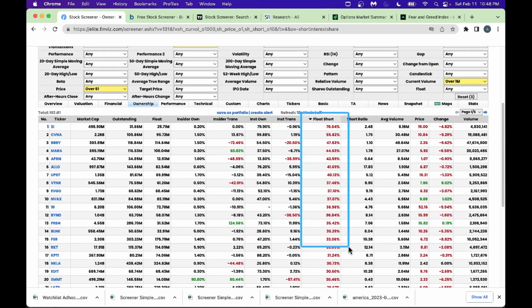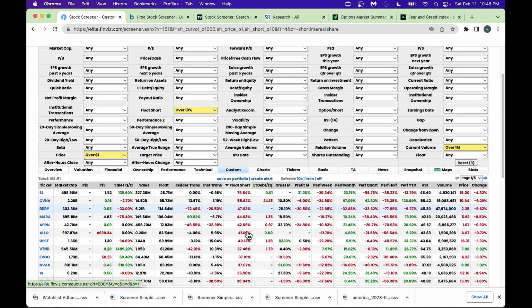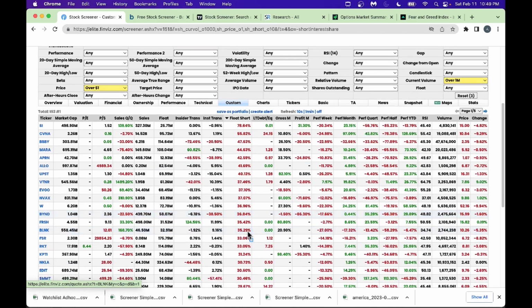Look at the short float here. All these stocks have got very high short float. You could look at these names here. And because I got Finviz Elite, I could go into my custom tab here and look at just the columns I want to see. Look, I got here insider buying, insider selling. We got insider transactions and institutional transactions. And we got here short float. As you can see here, we got float short.